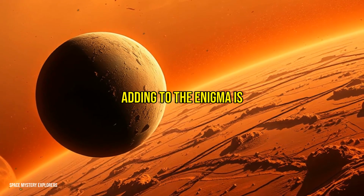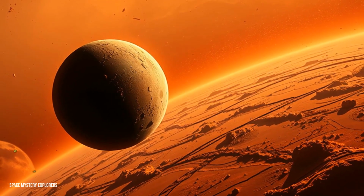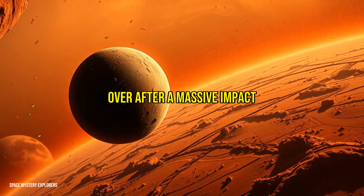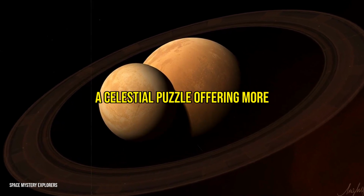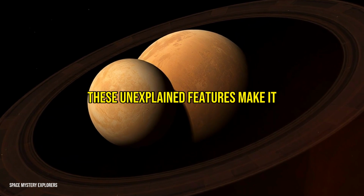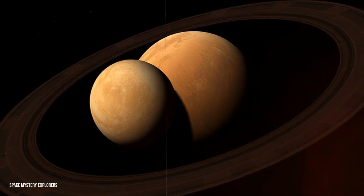Adding to the enigma is Phobos' uncertain origin. Some researchers speculate that it may actually be a captured asteroid from the asteroid belt, while others argue it could have formed from debris left over after a massive impact on Mars. Whatever its origins, Phobos remains a celestial puzzle, offering more questions than answers. Its proximity to Mars and these unexplained features make it a prime target for future exploration, keeping it at the forefront of Martian and lunar studies.